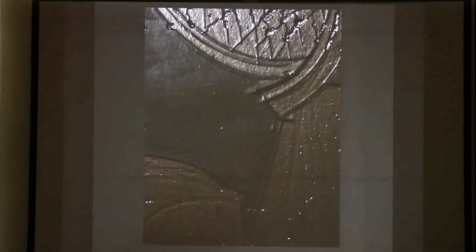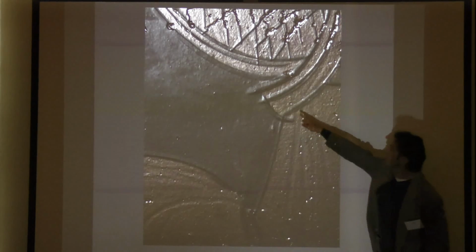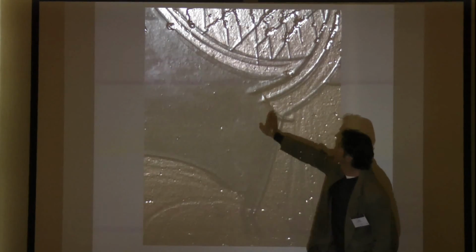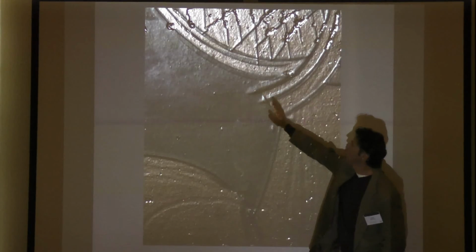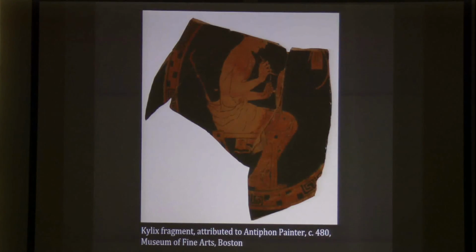And then RTI was pretty great at allowing us to zoom into these features and pick up properties that had to do with sequence. You see these relief lines extended into the background, and then you see the contour line overlapping that. And again, we saw that enough so that we felt that there was a pretty standard chronology used here. Very gratifying to go down the Mass Pike and go to the Boston MFA and see a shard that's been the study of a lot of Greek vase experts called the Kylix fragment.